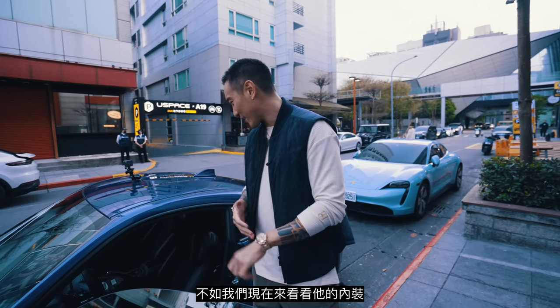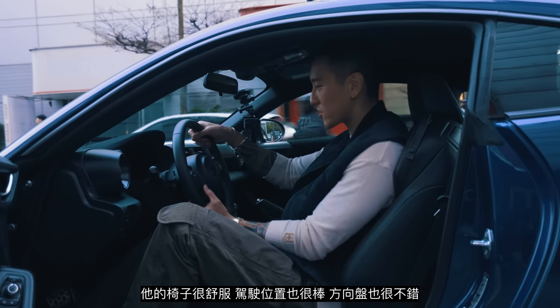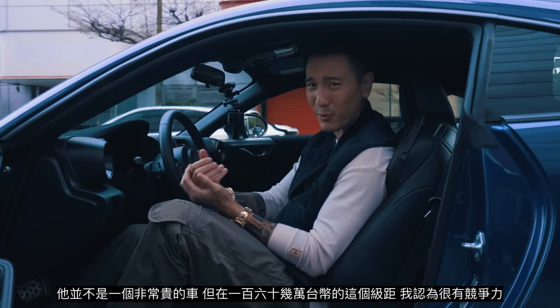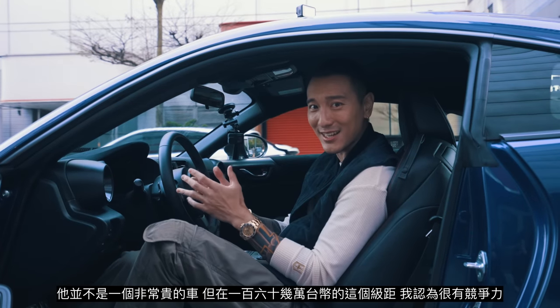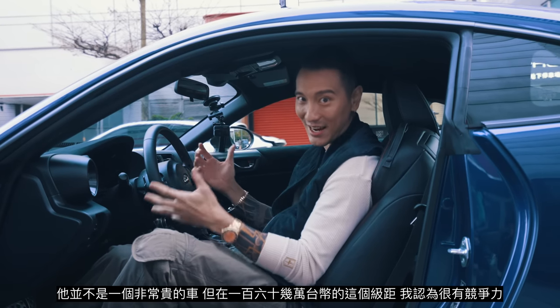So why don't we check out the interior? You know what, the seats are pretty comfortable. The seating position is good. The steering wheel is pretty good. It's not like a super expensive car, but at the price point around 1.6 million NTD, it is very competitive to everything else in its category.